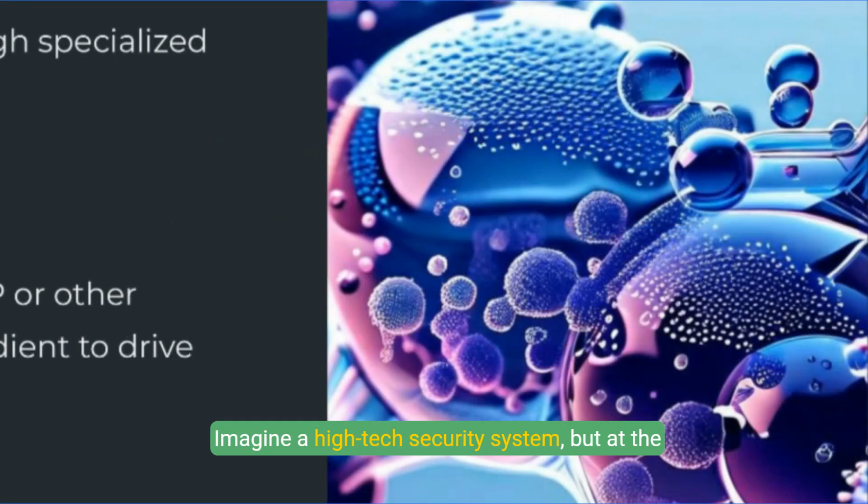Imagine a high-tech security system, but at the microscopic level. That's facilitated diffusion in action. The plasma membrane is lined with specialized porous channels and carrier proteins, acting like selective gates. Unlike active transport, this process doesn't need any energy, no ATP required. Instead, molecules move along their concentration gradient.